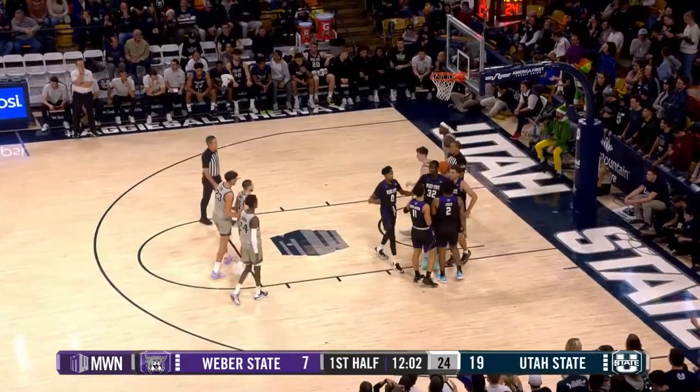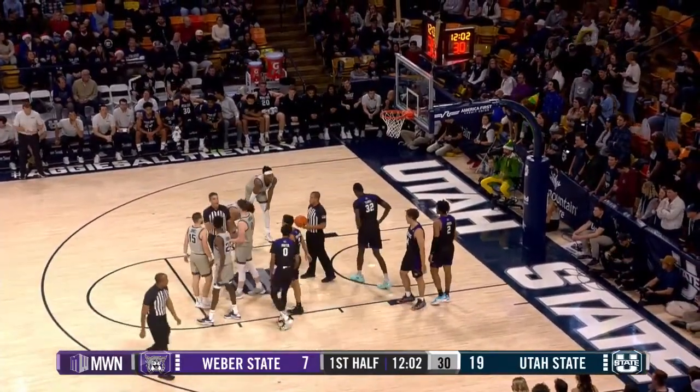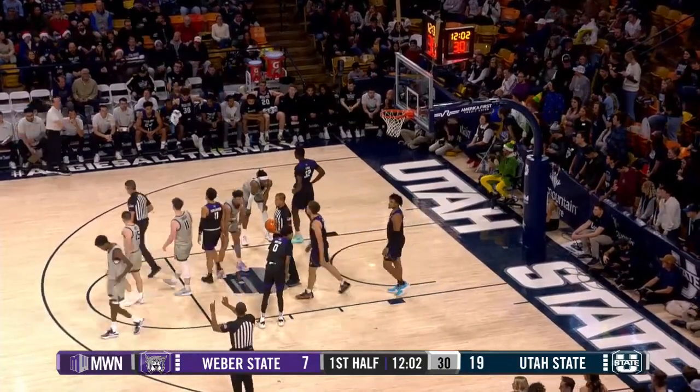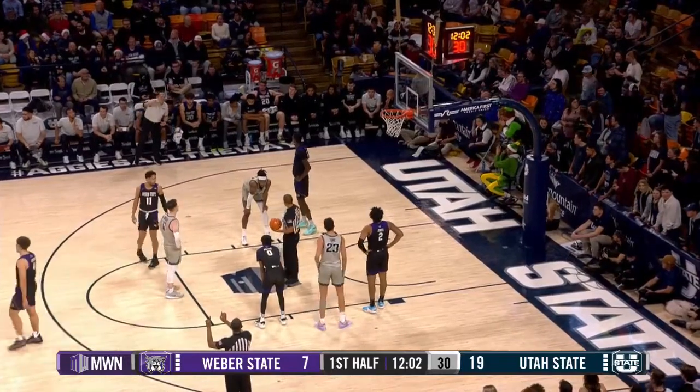And I believe that'll be, is that the 6th or 17th foul? 17th foul, so the Aggies are now in the bonus, going to the line for the 1-and-1. Coach Morrill would call that patty cake. Kohler was playing patty cake with Shulga.